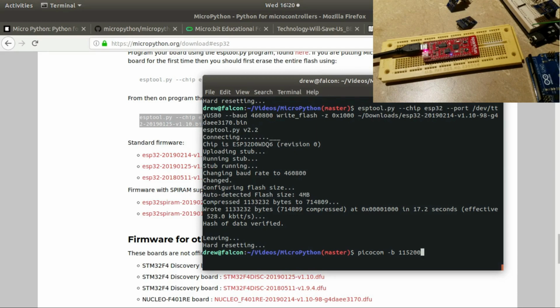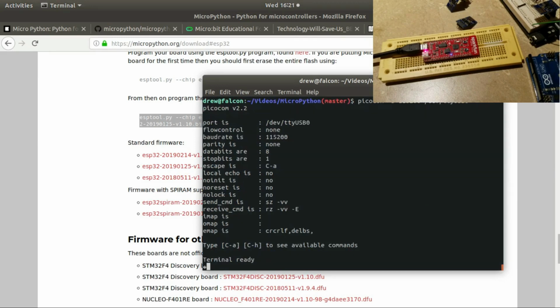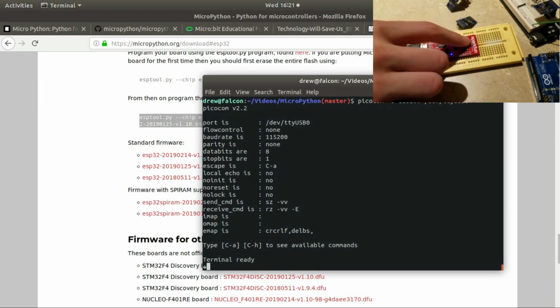If you're on Windows, you can use PuTTY. And there's probably 1,000,001 serial console programs available for you to use. But like I said, I'm using picocom because it is easy. Okay. Let's give the board a reset.